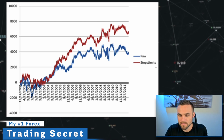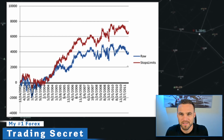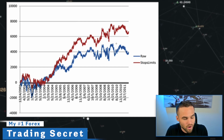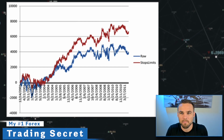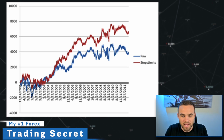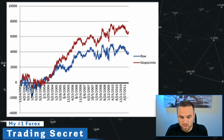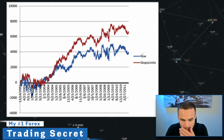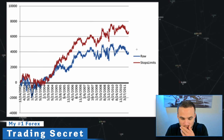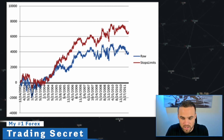So they did another study and they basically took what the normal trader does, which in this example, they used USD CHF on the 60-minute time frame, and they basically modeled an average trading strategy using the RSI that they saw most of their retail clients were using. And basically here on this chart, you see the raw stops and you see with stop limits. So basically this raw blue line was essentially how traders were trading it.